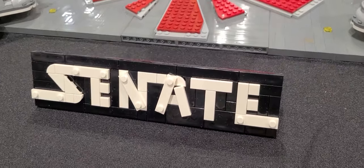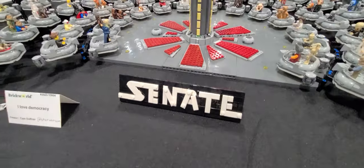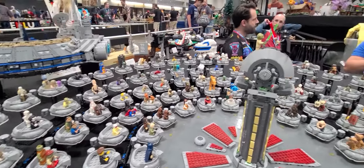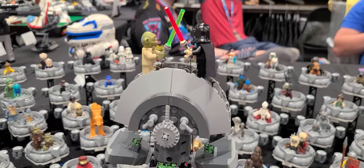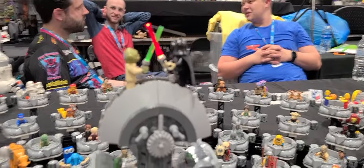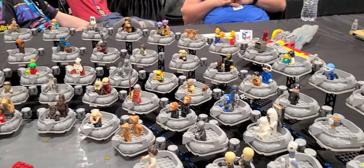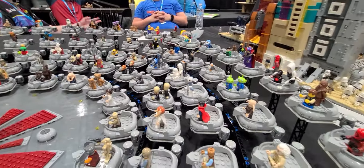Okay, guys, I just want to show you another Star Wars display, and this one is the Senate, which is crazy. We got Yoda and Darth Vader. Oh, no, that's Sidious right there fighting. But we got a huge, huge Senate here. Look at all the figures.